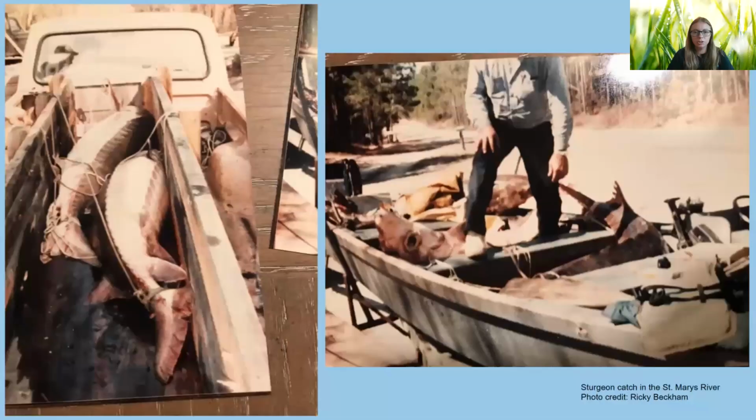All right. Well, I want to be respectful of some people's time. We're about 4 minutes after. I did want to share some cool pictures that I recently received. These are from sturgeon catch in the St. Mary's River back in the 50s.